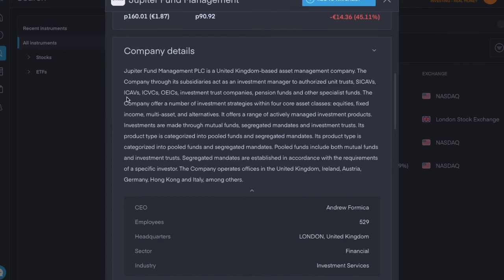This one, ICAVs, these are Irish Collective Asset Management Vehicles, and these are similar to SICAVs, but they're regulated and they're attractive because of their kind of legal structure. These ICVCs are investment companies of varying capital, and OEICs are open-ended investment companies. So it's generally just financial instruments is the best way to sum it up. Equities, fixed income, multi-asset, and alternatives.